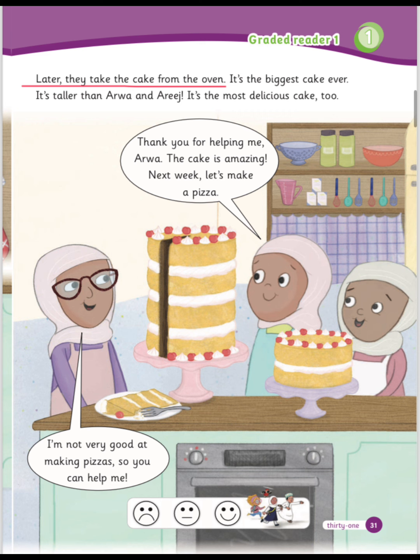Later, they take the cake from the oven. It's the biggest cake ever. It's taller than Arwa and Arij. It's the most delicious cake too. Thank you for helping me, Arwa. The cake is amazing. Next week, let's make a pizza. I'm not very good at making pizza, so you can help me.